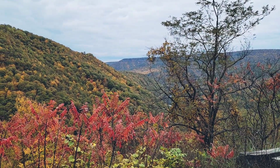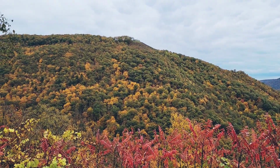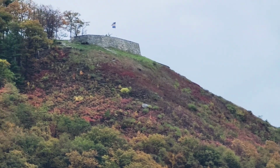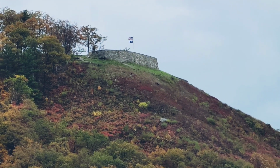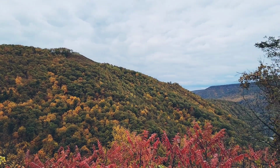So I'm coming down off Hyner View, and I had to pull over here on the switchbacks and just get this. You can see the wall where we just were up there with the flags flying. Pretty awesome.